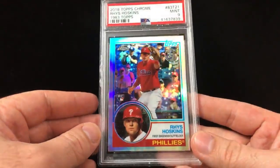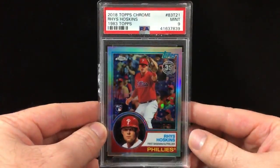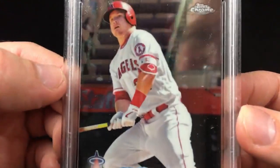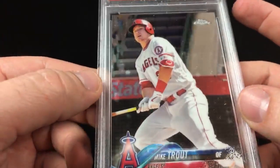The last few things I do have here are just a few that have messed up slabs. I already called PSA. These are going to have to go back. I'm just waiting to hear from them. You can sort of see it here. They have some sort of scuffing on the inside of the slab, that Hoskins. This is way more noticeable here with the Trout. I'll show you to the side there. You can see the white in there. Looks probably worse in person.